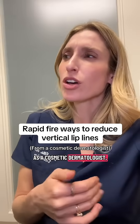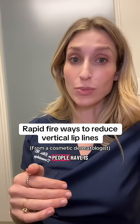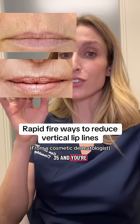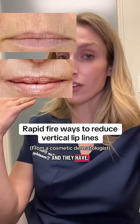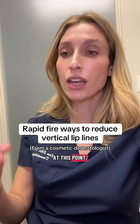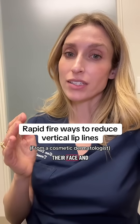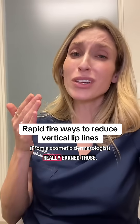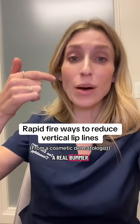I would say as a cosmetic dermatologist, one of the number one complaints people have is vertical lip lines. Whether you're 35 and you're just starting to see them or you're 85 and they have well been etched in at this point, nobody looks at that area on their face and likes them. And if you didn't smoke and you don't drink through a lot of straws, you also don't feel like you really earned those. And so it's a real bummer to have them on your upper lip.